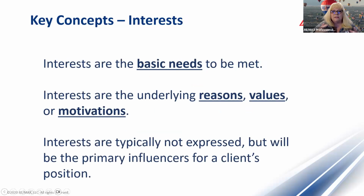So they're not going to be expressed. That's our job to figure out where they are. What are they feeling? What are they thinking, right? Asking the right questions, going deeper with things. Tell me more about that. When was the last time you sold a home or bought a home? Tell me more about that, okay? So we need to identify that. It's our job to discover that, because they're not necessarily going to willingly express that information.